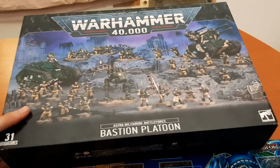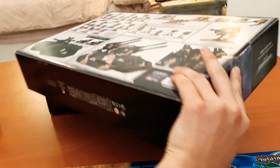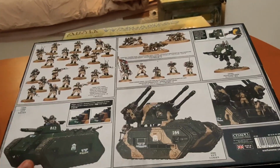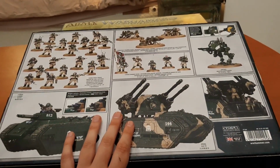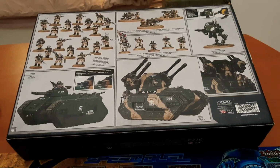So let's dive into this. Oh no, can't be empty. Jokes, guys. No, I have, as I said, I have built all of them already. This gives you a detailed description of what's in it, what you get.